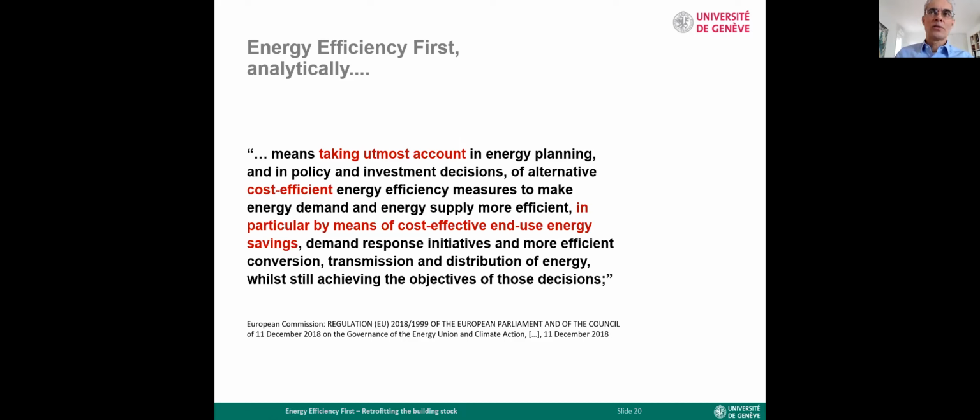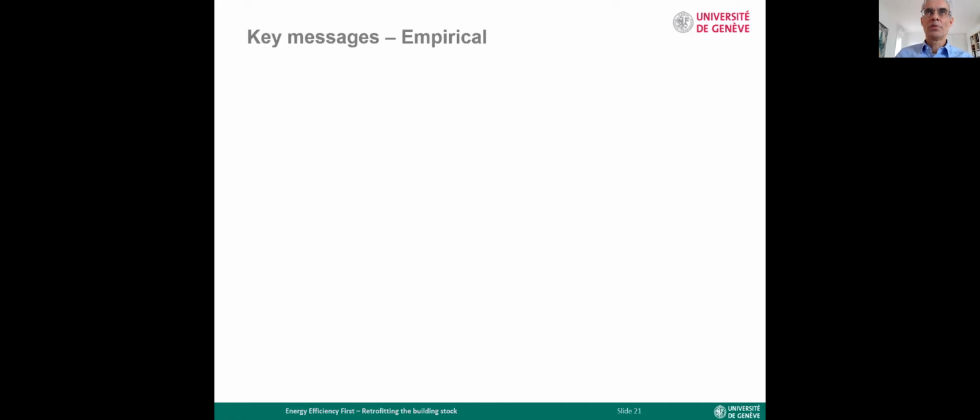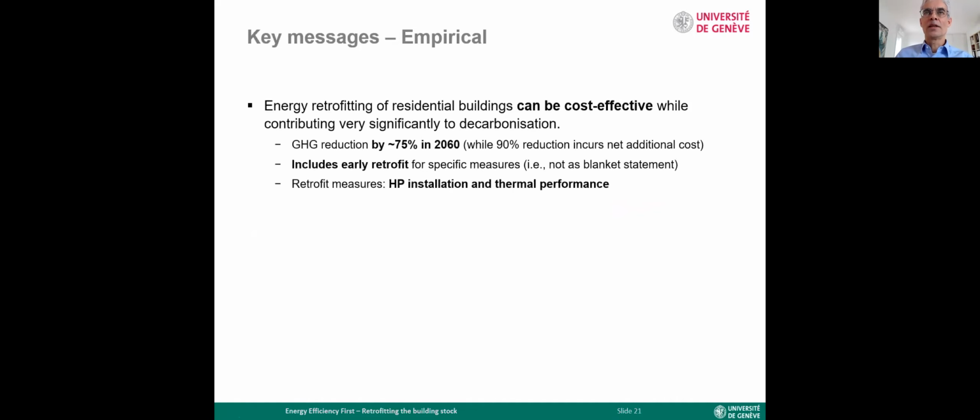So if we come back to this quote, thinking back at what we have done, we have very much used the optimization models for cost minimization from the private perspective, from the owner perspective, say from the microeconomic perspective. We could do it differently. We could address also external costs. We could address macroeconomic aspects, which I'll briefly touch upon in the coming slide.